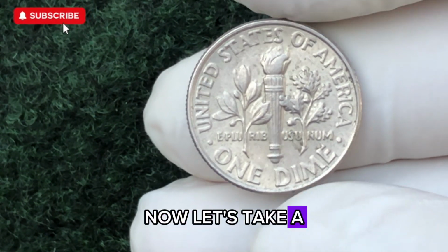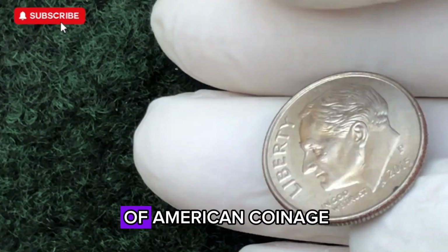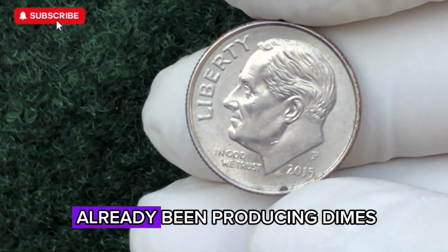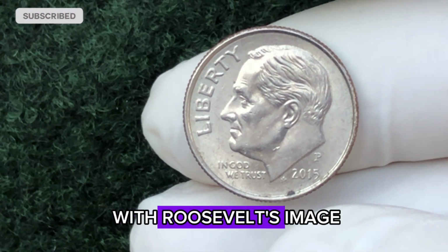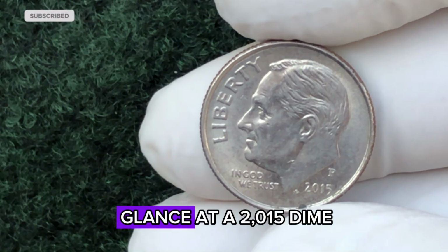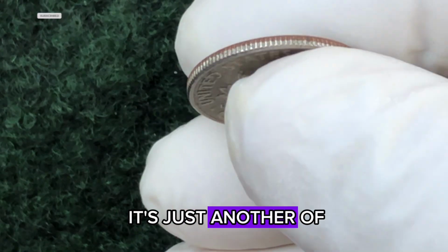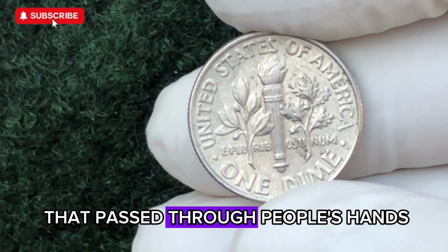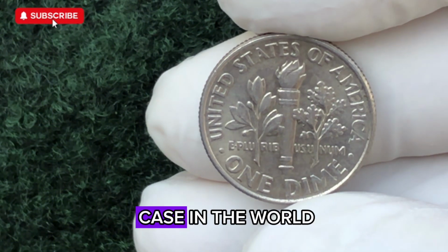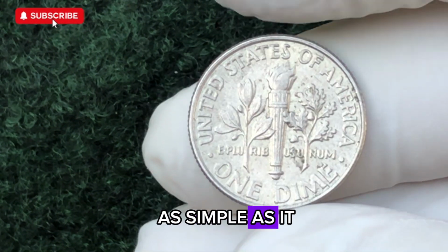Now, let's take a closer look at the 2015 dime and how it fits into the long tradition of American coinage. By this point, the U.S. Mint had already been producing dimes with Roosevelt's image for nearly 70 years. So, when you first glance at a 2015 dime, you're likely to think it's just another of the millions of dimes that passed through people's hands in 2015. However, as is often the case in the world of numismatics, the story of a coin is never quite as simple as it seems at first.